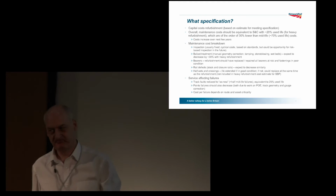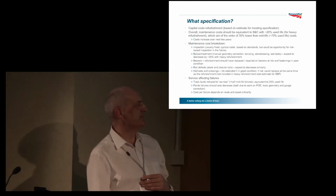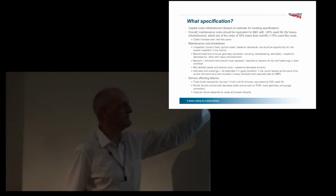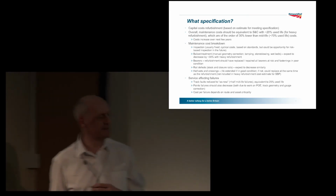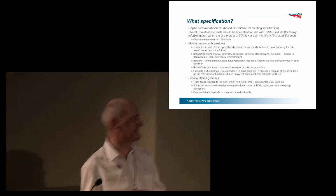As I showed you on that graph earlier, we expect to do 30% less ballast treatment, comparing the half-life to the new. We expect bearers not to have to be replaced pretty much at all for the next few years, because we do those as part of the heavy refurbishment. Rail defects are expected to go down, and SO 53, 54 are expected to improve, etc.